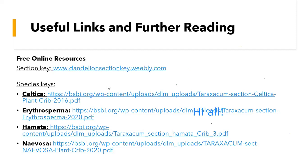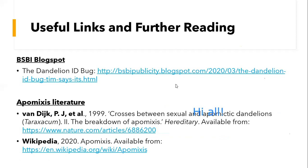If they're apomictic, why do they produce pollen? They don't need to, but they do, is the simple answer. I did mention a study earlier on by Van Dijk, which is a fantastic study. If anyone wants to have a deeper look into the literature and some of the origins of dandelions, there is this fantastic study by Van Dijk, 1999, and I've put a little link there.